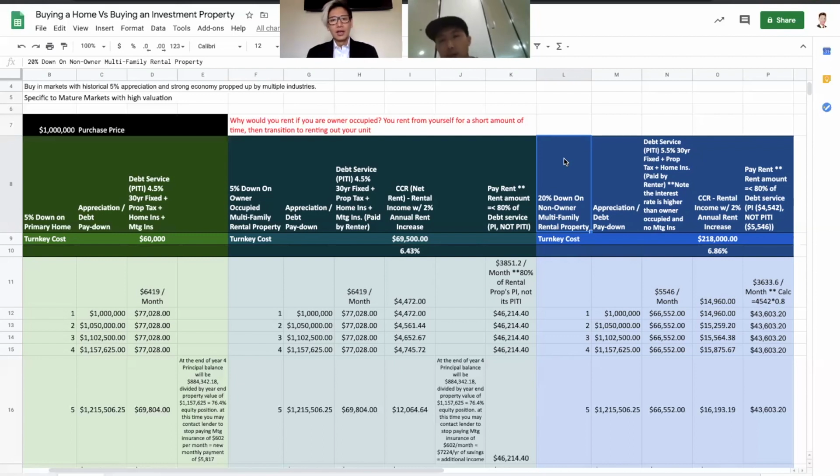And the debt service on even $1 million is only $5,500, $6,000. If you're getting a 3-bedroom or 2-bedroom, 1 bath on each side, you can rent out a 2-bedroom, 1 bath for $2,000, so you can pay for it no problem, right? And then you'll still have enough money left over to buy your investment property with 20% down.